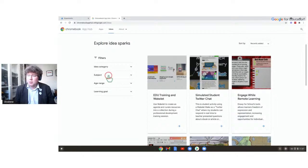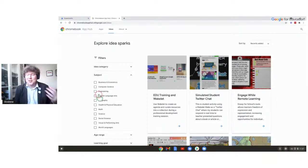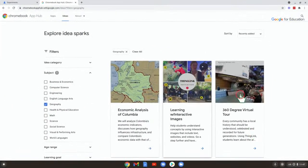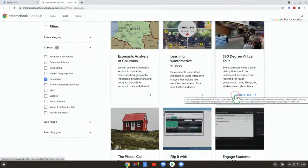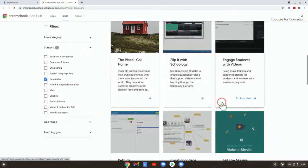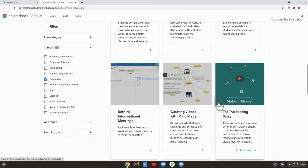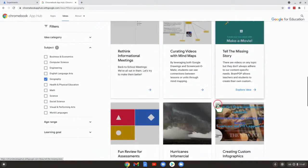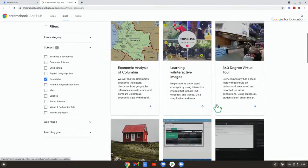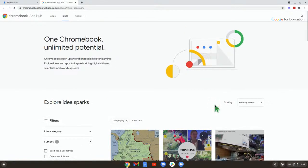So let's imagine, for example, I am a geography teacher. That's what I was, a geography teacher. So if I come to this area and I select geography, it filters me and starts to show me some of the tools and apps I could use as a geographer with my students using Chromebooks. Again, this links to a range of different apps and different pieces that I might want to use with my students. So if you are interested in trying to find educational apps, Chromebook App Hub is probably the best place to start that journey.